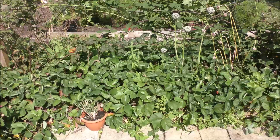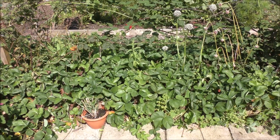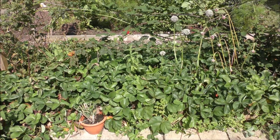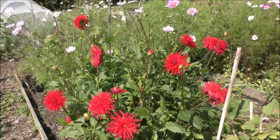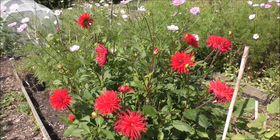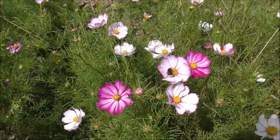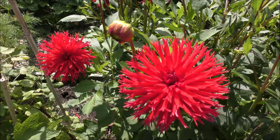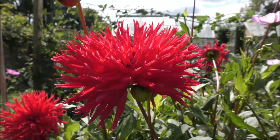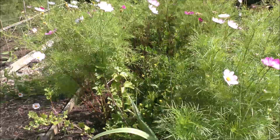Now these were strawberry plants, these were runners that we put in last year. So this year they're first year plants, which makes them absolutely perfect to move to their new site, which I'll show you in a minute. And the gooseberries are in there somewhere.